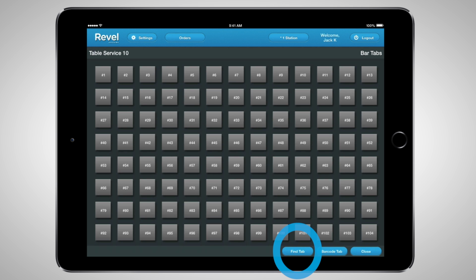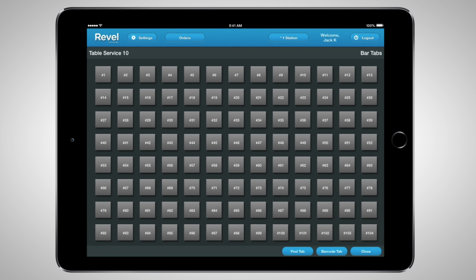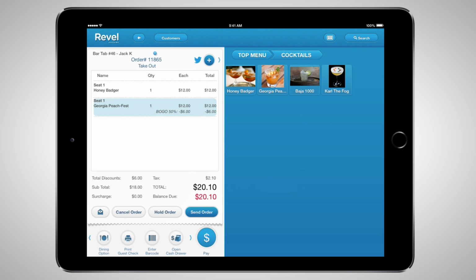This bar tab screen also allows your bartenders to quickly search for guests by their name, by swiping their credit card associated with the tab, or by entering the tab number. You can open a tab by selecting any one of these squares. You can then select 2 cocktails for your guests. We've applied a buy one get one 50% off discount in the management dashboard for our entire cocktail list during happy hour.